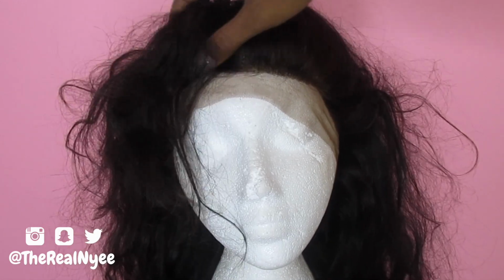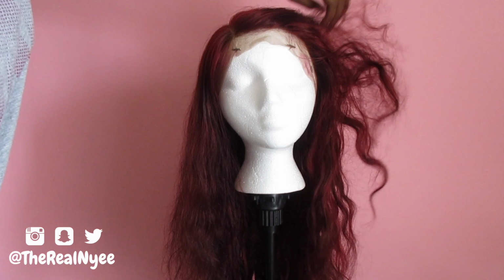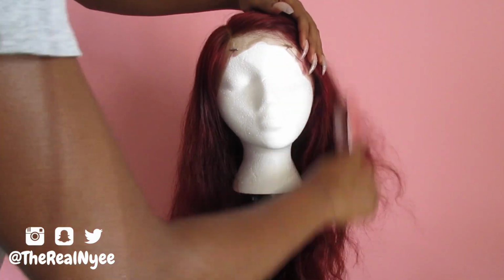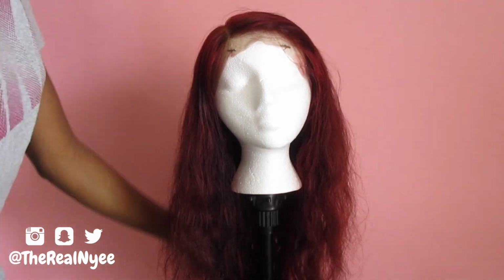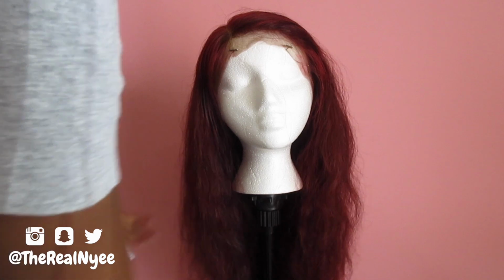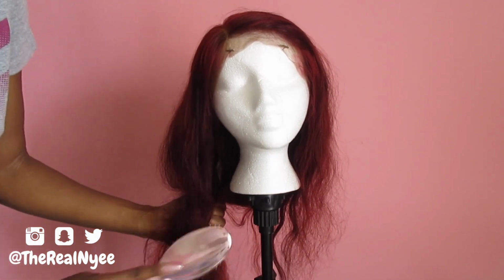And yeah, this hair is gorgeous, and let's get straight into me transforming this hair. So basically, I already dyed the hair and I tinted the lace and I bleached the knots. I did not show you guys any of that. I will show you guys that in a separate video. There's plenty more hair videos for me to do to show you that, but this is just me focusing on plucking, styling and all of that.